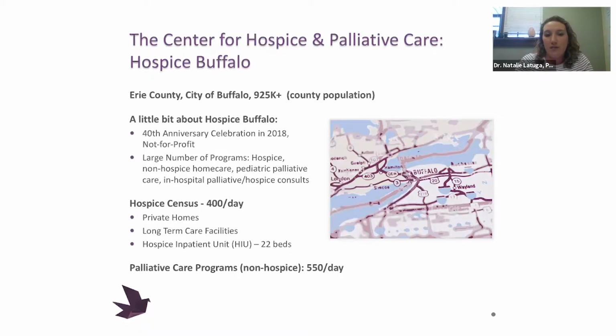And then we do have our palliative care program, which takes care of about 550 patients per day. We see patients everywhere, in their homes, in the hospital, pretty much wherever they need us. And we've been around for a long time. We're kind of a staple here, and New York State is a certificate of need state, so we're the only hospice in Erie County. We're very proud of what we do. I love this place. Our staff is incredible, and really the reason I've stuck around for as long as I have. It's a great place to work, great people, and a great team. We do a lot of good work.